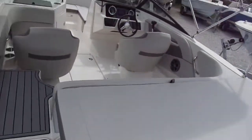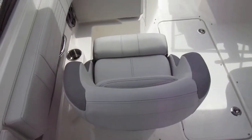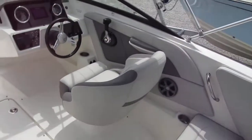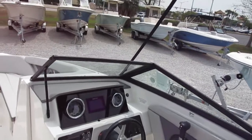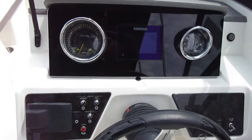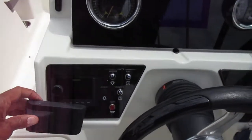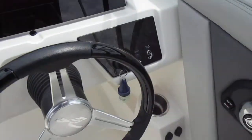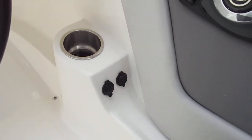Ski pylon. As we enter the boat, got companion chair, helm chair. This has the raised bolsters. Here at the instrument cluster, has a Simrad, depth finder, tilt steering wheel, Fusion radio. Does have Bluetooth capability. They have additional power points down here for charging devices.